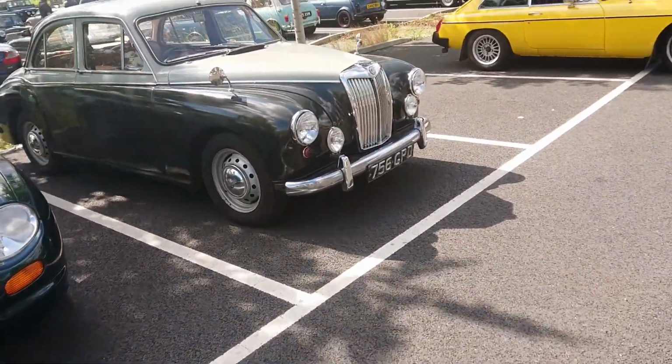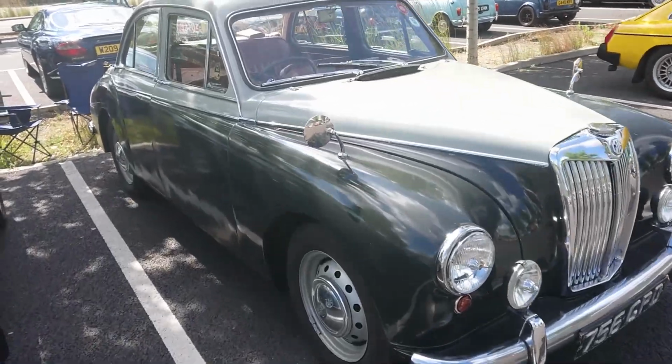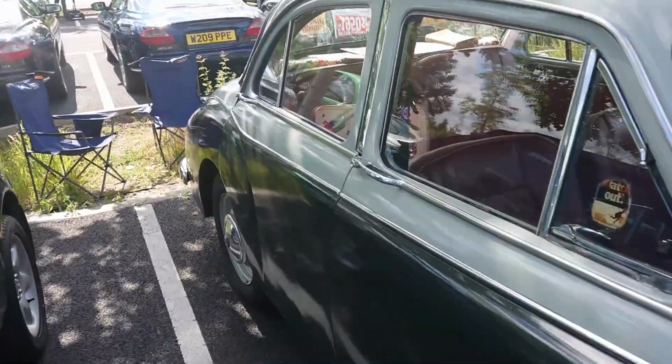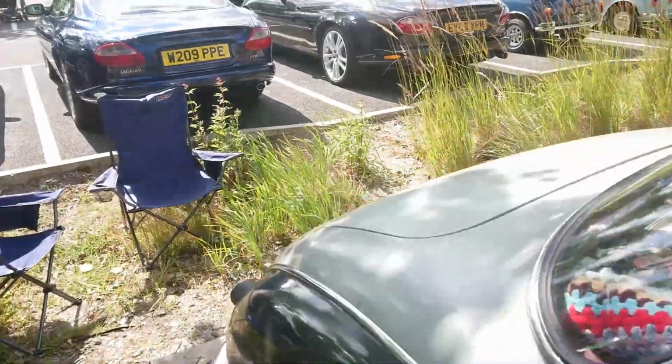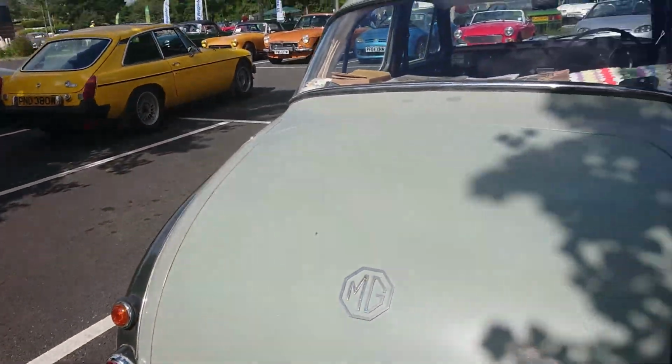Next we've got an MG ZB Magnette. You can tell it's a ZB straight away by the larger rear window it has, which I think came in, was it 1956 when the larger rear window came in? So that's how you can tell them apart.